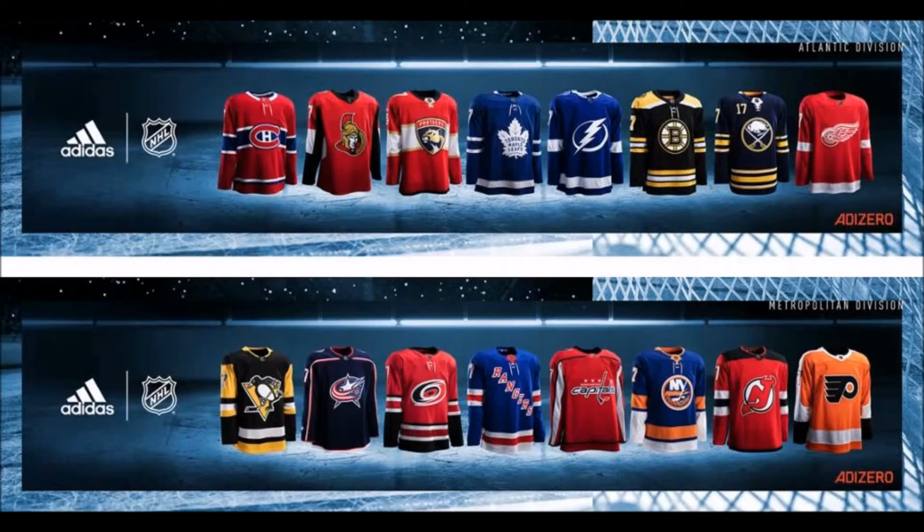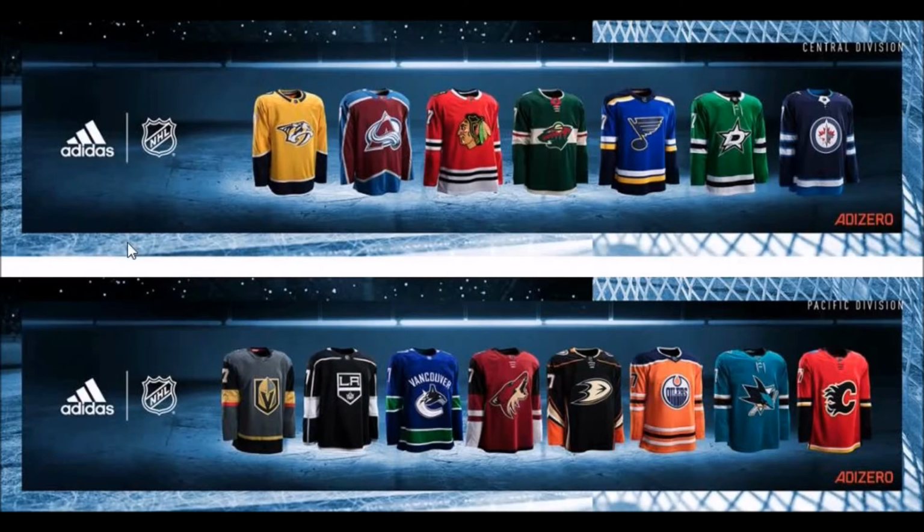The Penguins stayed the same, which is good. Pittsburgh doesn't need to change. They just changed it back to their early 90s look that they won 2 cups in. And, yeah. So thank God Pittsburgh didn't change, and I hope they never change. Now to the Western Conference.